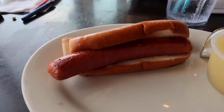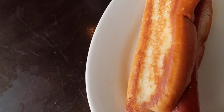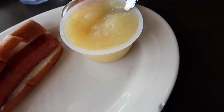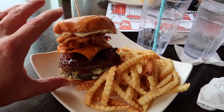All right, so we've got Jackson's hot dog here. It looks really nice. It's on a buttered roll, like you would find a lobster roll on. Really good looking, and an applesauce. Just a regular Mott's applesauce, and the apple juice is the Honest apple juice too. So we're gonna give this hot dog a try. Ooh, look at this burger. It's pretty big. Look at this.